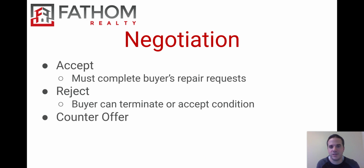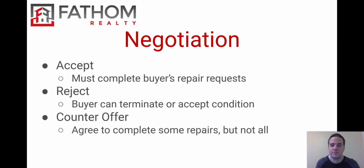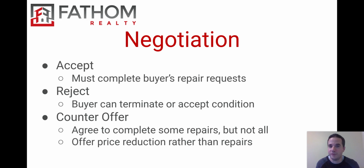The most common thing that happens is sellers will counteroffer, much like you did with the initial terms and conditions of the offer. To the repair requests, you may accept some and reject others. So those repairs that you do agree to complete, you're going to have to get done before closing, but you don't have to do all of them. You can also alternatively offer a price reduction rather than doing repairs. And the buyer is still going to have that right to either terminate based on your counteroffer or accept your counteroffer. Also, they could counteroffer your counteroffer, and we could go back and forth several times.